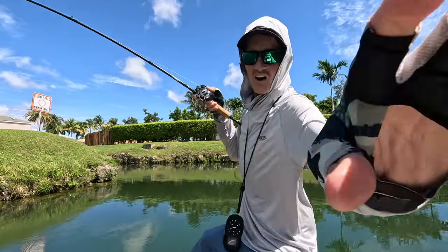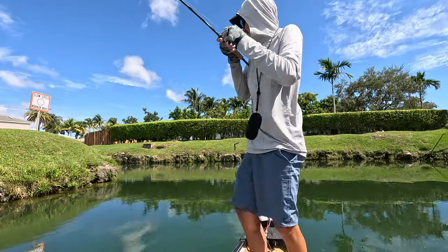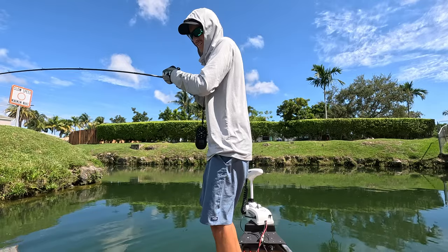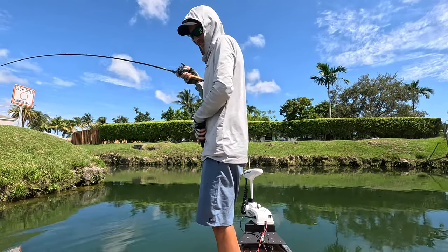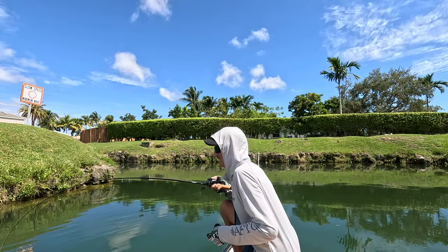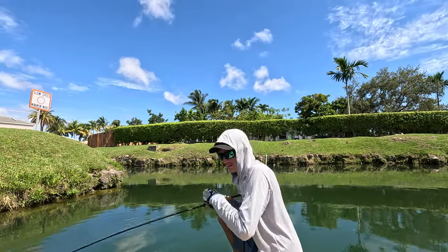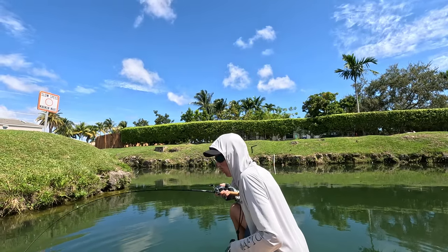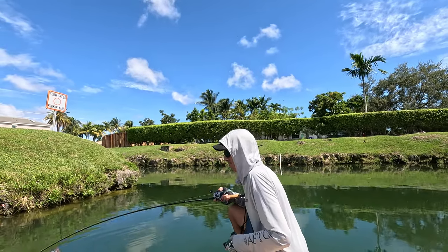Got him again. On the bread that time. On the bread. Ooh, this is a big fish. What is this? It ain't no cichlid. If it's a cichlid, it's gonna be a world record. Oh my God, it's a gigantic tilapia. Like the biggest one I've ever caught in my life. Holy cow, he's gotta be 5 pounds.